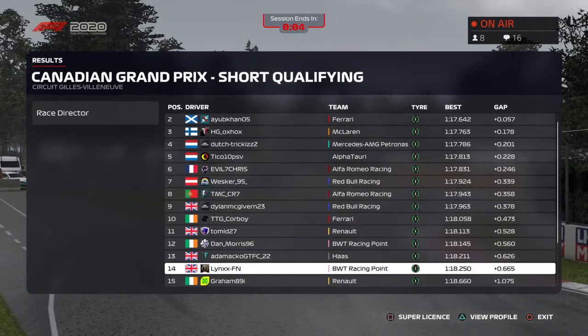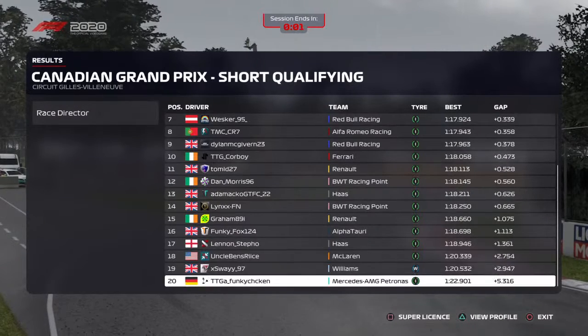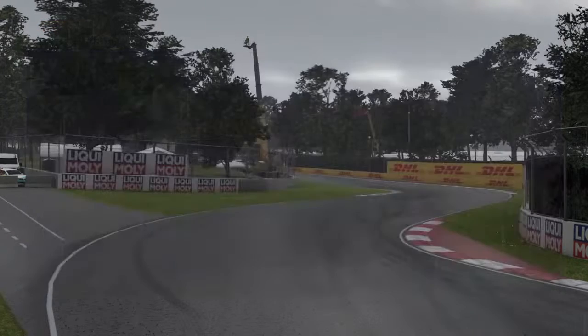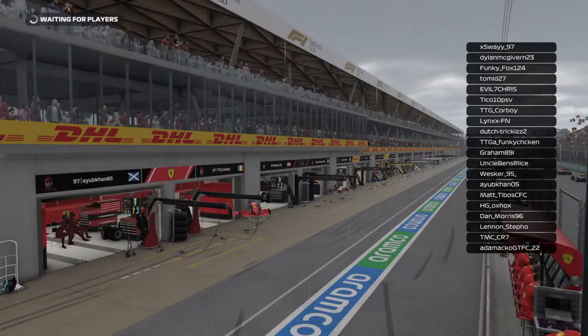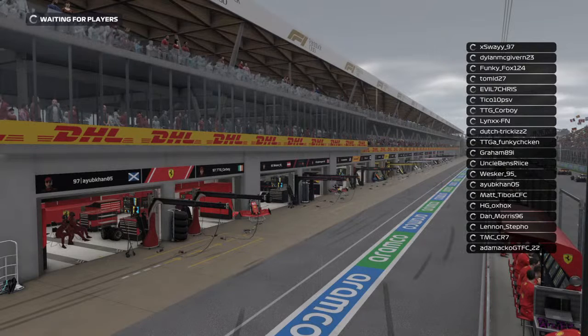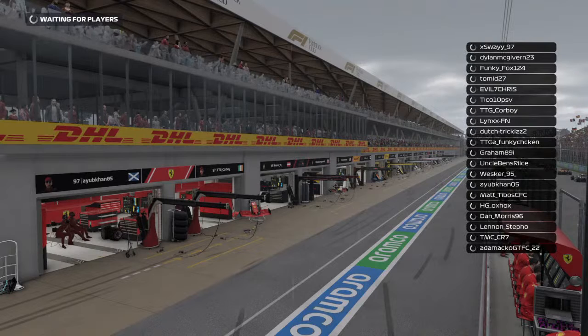With Tom, Dan Morris, Adamako, Lynx, Graham, Funky Fox, Lennon, Uncle Ben's Rice, Sway and Funky Chicken rounding out the runners in qualifying then. So, a slightly mixed up order. We saw last week that transpired into a very interesting race. With track limits here at Canada, and we've got a sprinkle of rain for the start of the race as well. It looks like intermediate weather, but that doesn't look like heavy rain. However, there are some black clouds overhead, so it'll be interesting to see how this pans out.